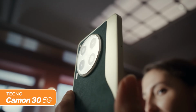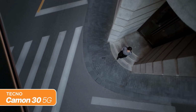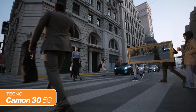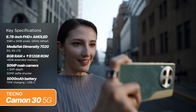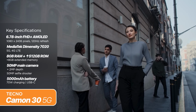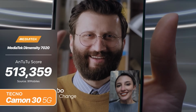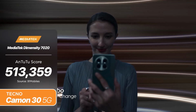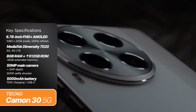Another one from TECNO is the vanilla Camon 30 5G. It comes with the same price tag at 11,999 pesos, but it exudes a more elegant design similar to those of its higher-end siblings. The phone sports the same display size as the POVA 6 Pro, a 6.78-inch Full HD Plus AMOLED panel with a 120Hz refresh rate. Equipped with a slightly more powerful Dimensity 7020, it was able to score over 500,000 points in Antutu's benchmark. For configuration, it packs 8GB of RAM and up to 512GB of internal storage.